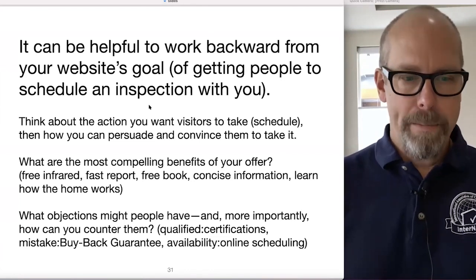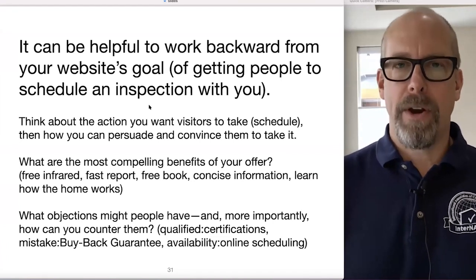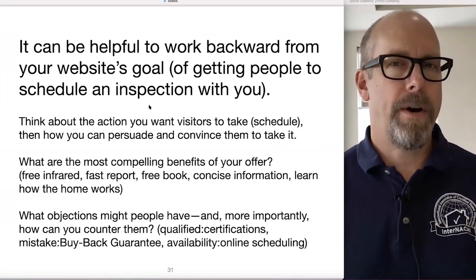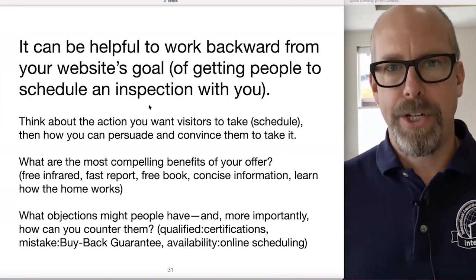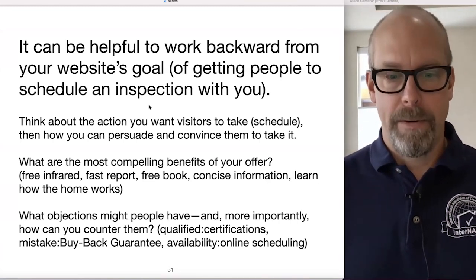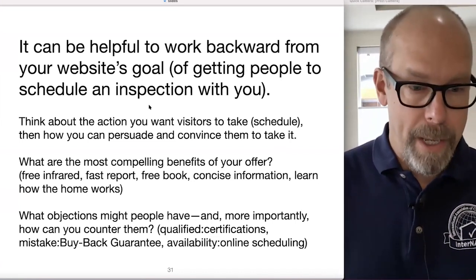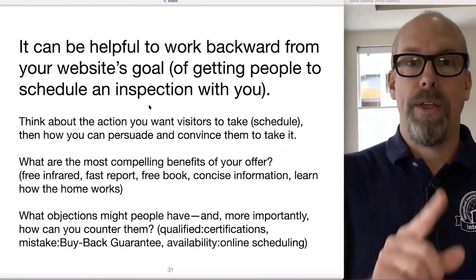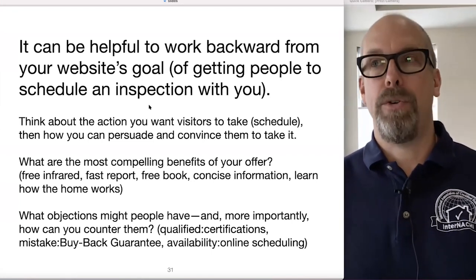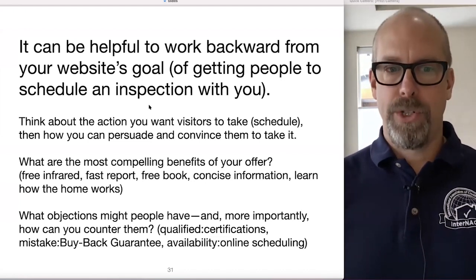And then what objections might people have? And more importantly, how can you counter them? So maybe in your area, people are wondering if you're qualified, right? Are you qualified? So therefore you go to InterNACHI and get trained and certified and get those web seals embedded on your website. That's your response. Another objection might be, what if you make a mistake? And you counter with InterNACHI's buyback guarantee program. Another objection to hiring you might be your availability. And you counter that with online scheduling and you show your availability.